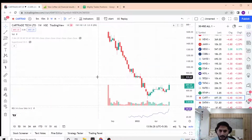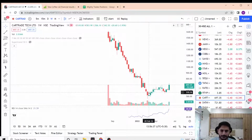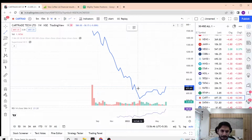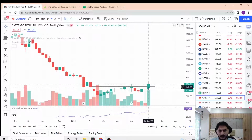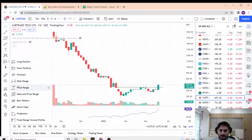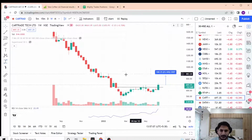If you look at Car Trade Technology, then something interesting happening here now. Since the day it got listed in August, it was on a stellar down move. Then we are seeing some stability return here, and if you switch over to the line chart, we can clearly see that it has given a very nice clear breakout above this level, right? A nice clear breakout above this level. Now this could be a short reversal swing where it could go and test this previous resistance right here. So there could be a potential gain of 23%.